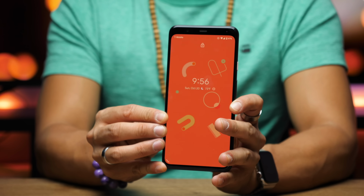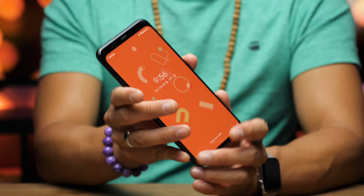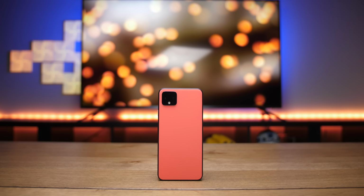I'm just really waiting for them to make that next jump in hardware where they can bring a compelling modern design, or at the very least, let's get rid of that forehead or chin, at least minimize it so we don't have to hear these complaints over and over about how the hardware looks like a phone from a year or two ago. I mean, Google, they know that, and we all know that.